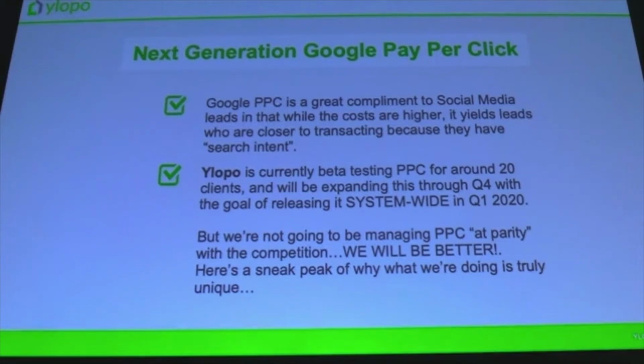The reason Google pay-per-click is such a great complement to social media leads is that while the cost per click is higher, because this person actually had to go on Google and type in homes for sale in Los Angeles, Santa Monica, wherever the location is, they have search intent, right? And what we've actually seen from Raya, again, that's the standard that I use to look at lead quality, is that on average with search leads, we have a lower initial contact rate because we have bad phone numbers, right? That was one of the main reasons that I was against doing a lot of heavy search in the beginning.